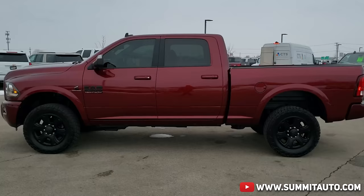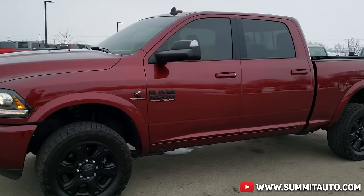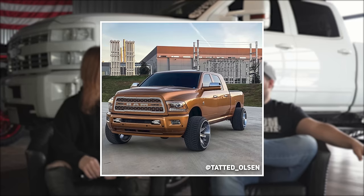But I think the later fourth gens looked pretty good, which is why I ranked them kind of right in the middle of the tier list. You know, like when they came out with Delmonico Red, for example. Yeah, Delmonico is one of my favorite automotive OEM colors to date. It's super good. But I don't know. They're good trucks. They're solid. They look decent. There's some weird colors out there. I think Tatted Olsen's got that orange one. I don't know if I've seen that one. I don't know what the color is. There's like two of them in a photo at one point.